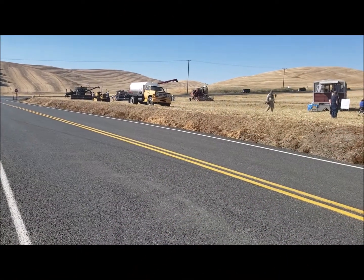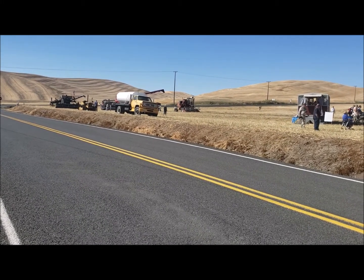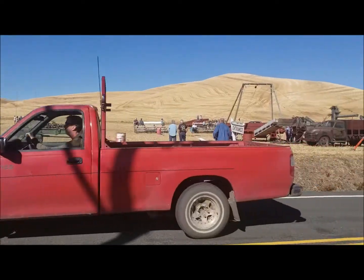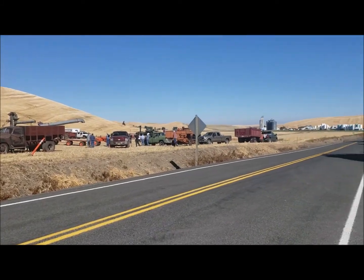Well, good morning, ladies and gentlemen. This is Brady Boy, and we are in Whitman County, purported to be the largest wheat producing county in the country. And maybe with this little scan, you can see that big hill in front of us is testament to that claim.